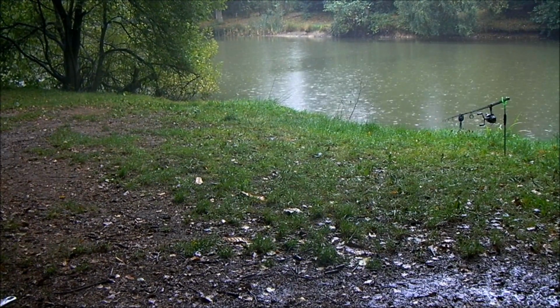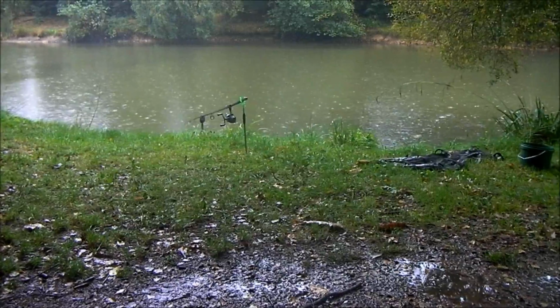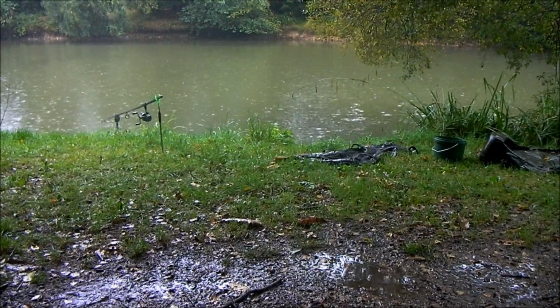To be honest with you, now I've got the bivvy set up and everything inside, it can rain until we leave for all I care. Well, maybe it stopped just for an hour so I can pack everything down, that'd be nice, but all rain is good rain at the moment because I really want the lake filling up again.